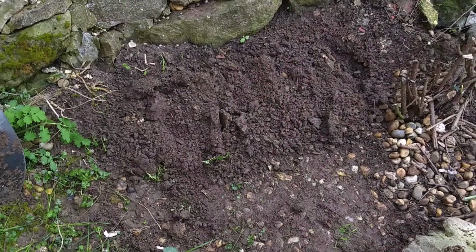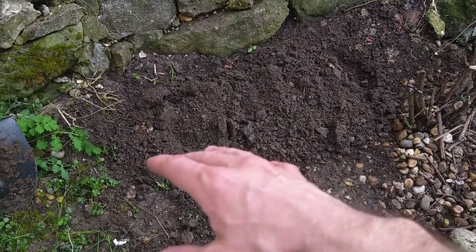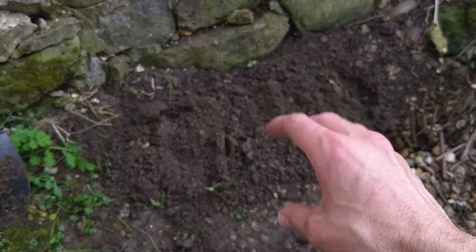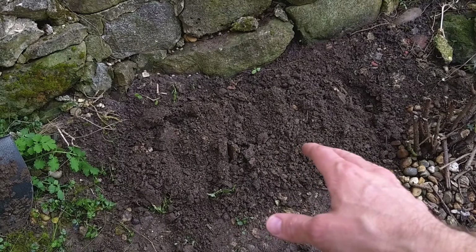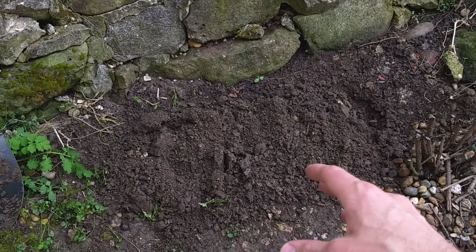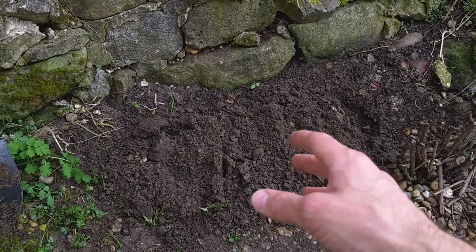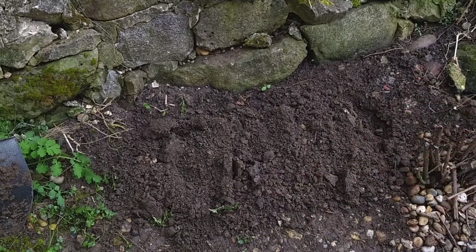So I just cleared some of the big rocks out. I cleared some of the gravel, and I've dug up lightly, maybe half a shovel's depth, just to loosen up the soil. It's not too bad quality actually. It looks pretty decent, but there are a lot of rocks and rubble in there. So I'm going to amend it with some good black soil, and then mix that up a little bit and plant them in there.